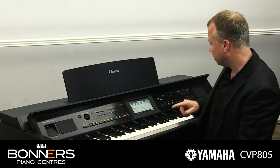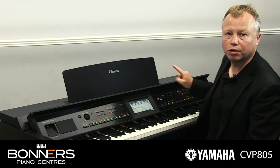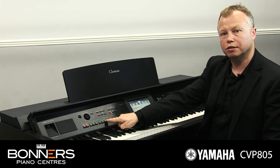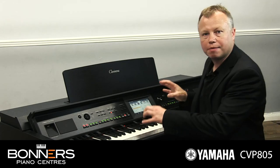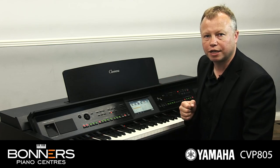Now, what I've also done is I've turned on the one-touch setting link button, which is on the end here. It's called OTS link. And as I change the variations in the accompaniment style, it also changes my one-touch settings as well. So I don't even have to take my hands off the keyboard to be able to change the different sounds.